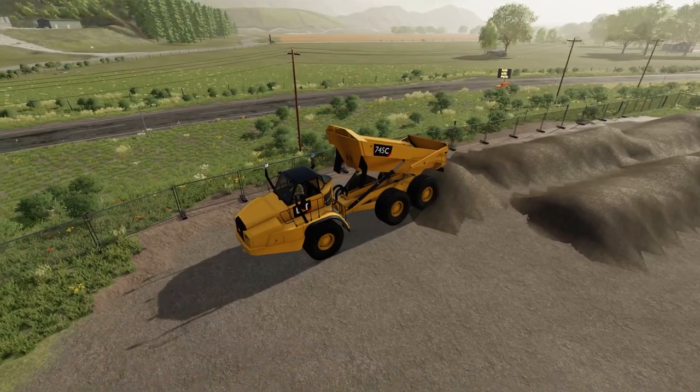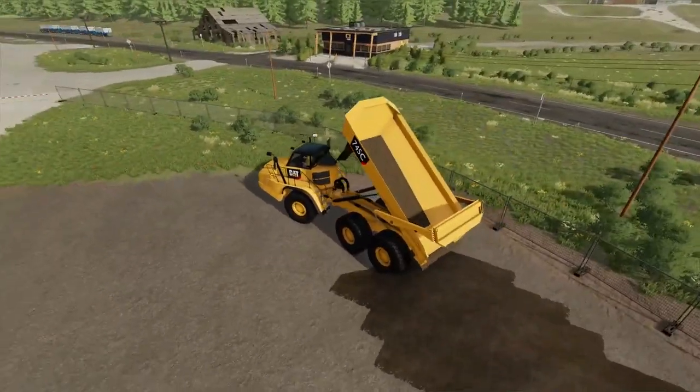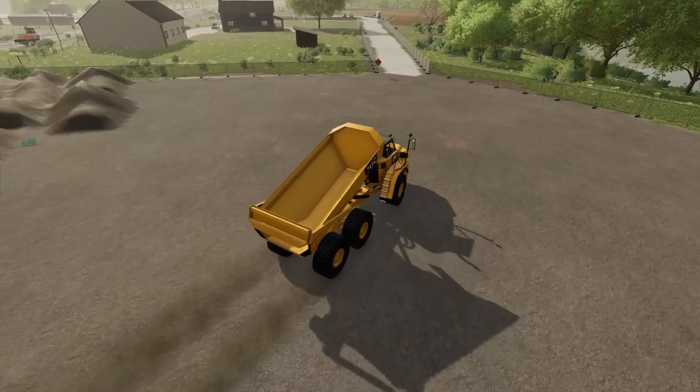Alright, so we've got a few loads here. We're going to run out of space, so we're going to have to do some loads up at the old quarry for sure. It's going to fill up real quick.